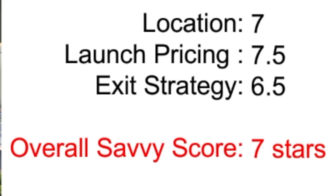Launch pricing with the angle of the school, Panorama already selling at 1,900, 2,000 per square feet. If this brand new 1,900 to 2,000 per square feet is very decent price, I'll give 7.5. The good thing, the school is evergreen. Hopefully not like ACS, suddenly you buy already, government move your CHIJ St. Nicholas to Tuas, then everyone cry lah. But if this don't happen, you always have the evergreen factor. People will buy into this project for their kids' education. And based on price point, I believe you can still make decent profits. So my exit strategy, 6.5. Overall savvy score, 7 stars.